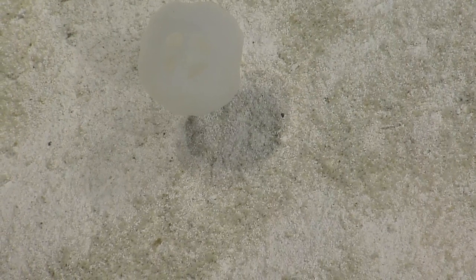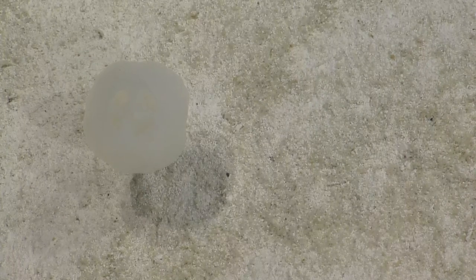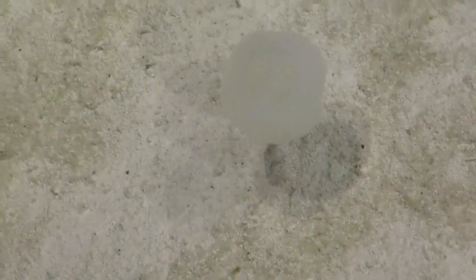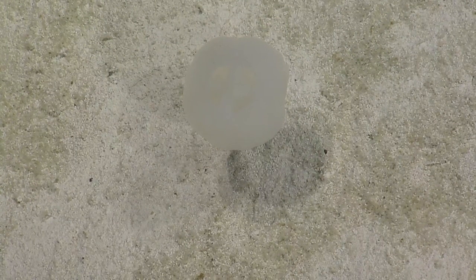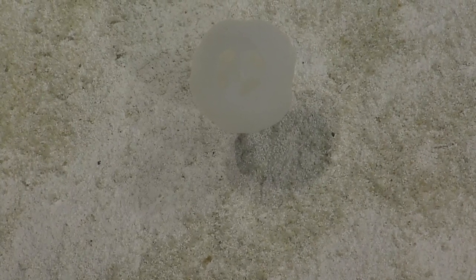Latin, I think that means hard to focus on. Yeah. It's like the same color as the sediment. Certainly camouflaged. Magnified when you're zoomed in.